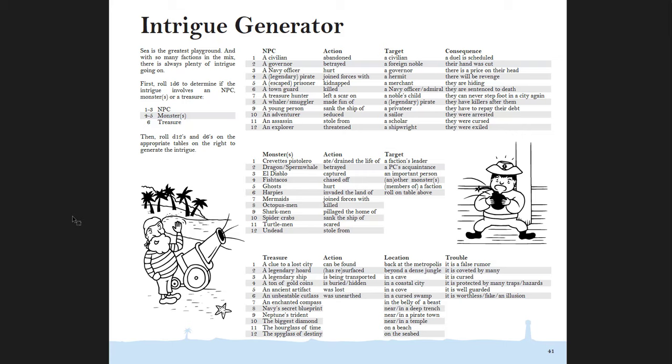The intrigue generator, right? You just roll a few times and you can develop your own situation, right? An NPC, an action target, and a consequence, a monster action and target, or a treasure action location and trouble. So basically a quest generator, right? If you roll on the monster table, you can get shark men have invaded the land of a PC's acquaintance, or ghosts have chased off another monster. And the other monster might be turtle men.